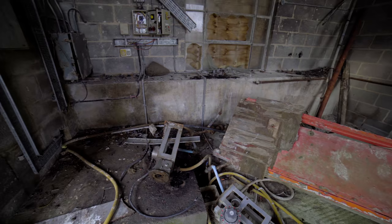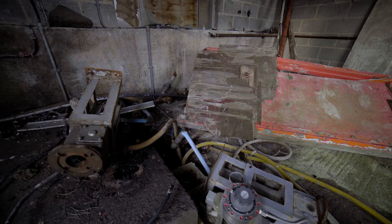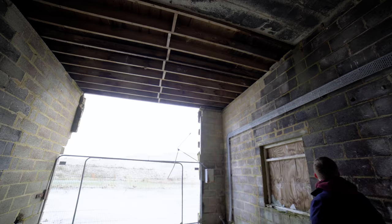Oh, I've got a bit of electrics. Some metering equipment here, or some sort of equipment. That's an unusual meter. Never seen one like that before. Flow control or something, maybe. Concrete roof that's been shored up with a bit of wood. Might have come down at some point then, so a bit of concrete failure, perhaps.